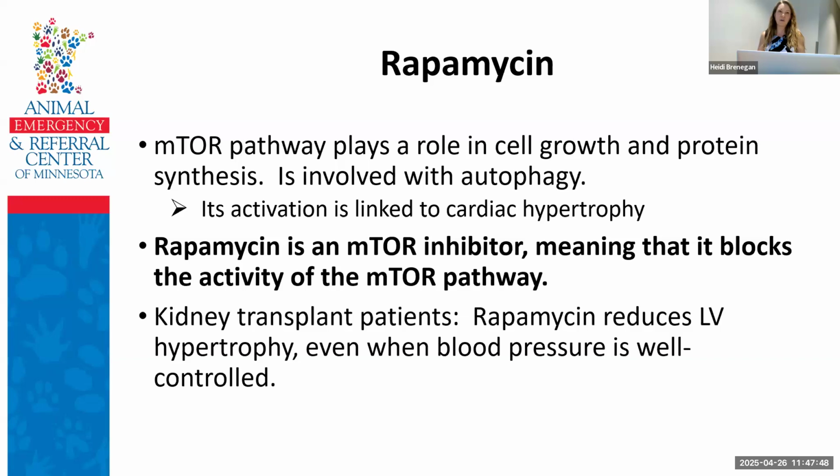And I put that in there because we all know that having systemic hypertension causes you to thicken your left ventricle, right? Because you're pumping against increased afterload. And so you could say, well, of course they had LV hypertrophy and it got better, but that's because you were treating their high blood pressure. But when they excluded that and said, no, these patients actually had normal blood pressure, their left ventricles were still reducing in thickness.